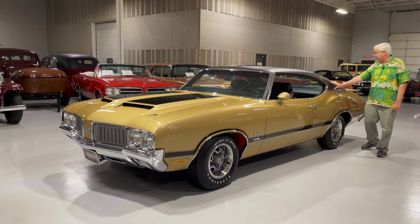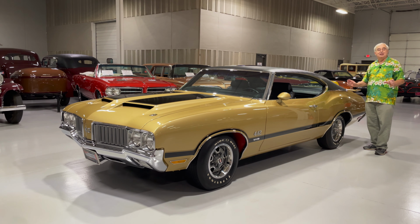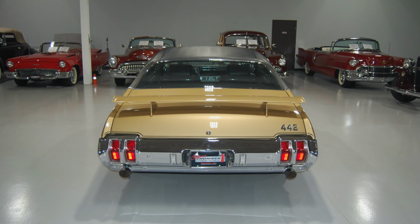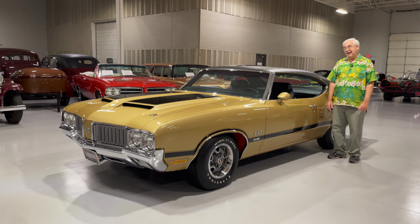The black vinyl top in perfect condition. Beautiful glass all the way around. And, of course, the rear spoiler is another one of those options that you would have with this car. The exhaust tips on Oldsmobiles this time, the trumpet exhaust, they look so good in the cutouts in the rear bumper. Just a really classy looking car, but it has a really great sound. Again, you want to watch the entire video so you can hear how this car actually sounds.